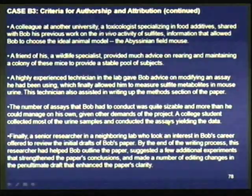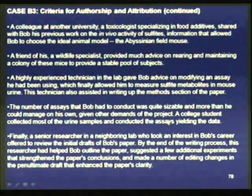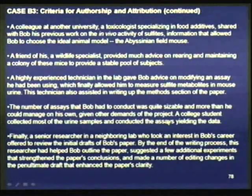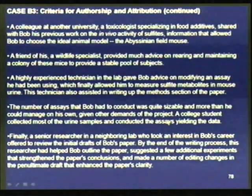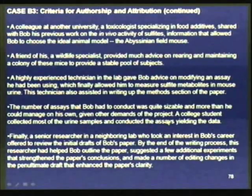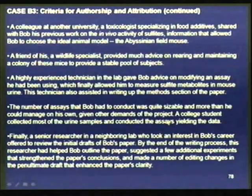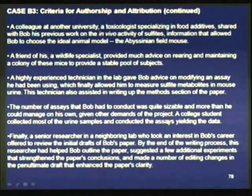Now, how about the technician? How many for authorship? Okay, how many for acknowledgement? Okay, how many for nothing? Glad to see that. Okay, no one says that. Okay, I think a lot of you have come to a conclusion that I have. Now, it's that maybe this should be authorship.